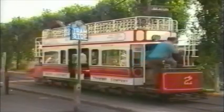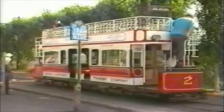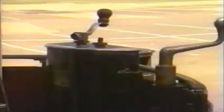It's only possible to show you a small percentage of the locomotives and rolling stock at the many railways we visit, but it will give you some idea of what to expect, and also enable you to choose the type and gauge which interest you personally, as eventually we all have our own favourites.